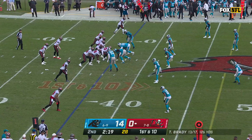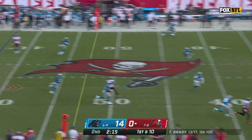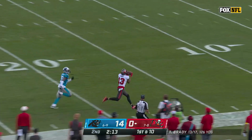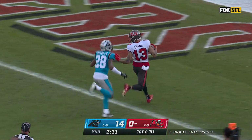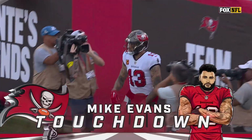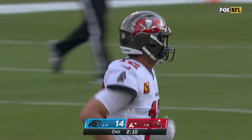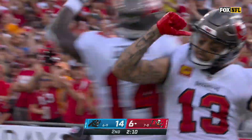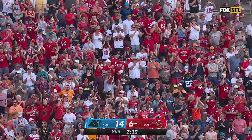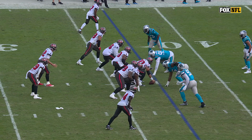Chin playing down there in that nickel spot. You see him there again. Brady loading up, going deep. Evans is open. He's got it in for the touchdown. Well, we've said it a bunch of times. I don't care how many he drops or how many are incomplete. You have to continue to give one of your best players, one of the top receivers in the league, chances to do that. Yeah, nice job here.